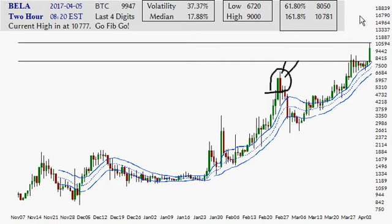and that's what I'm looking for, an extended pullback. I think short term, intermediate term, this will pull back. Maybe within the day it may extend a little bit because the highs are known after the fact. It isn't after the fact yet. Right now, this is where it lies.